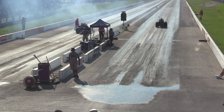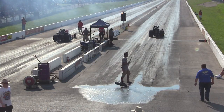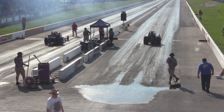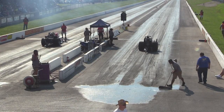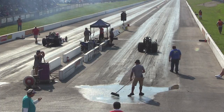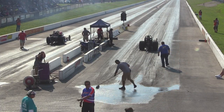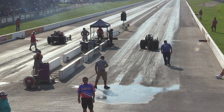Brian Friend out of Columbus Grove, Ohio, against Niles Rubar out of Cocoa, Florida. The #1 qualifier. Ran 7:50 with a 0. It's over in the left lane, the Budweiser lane. Brian Friend was the #12 qualifier with a 7:57.